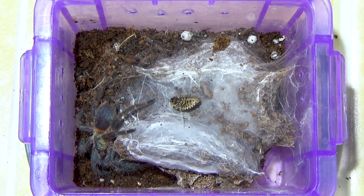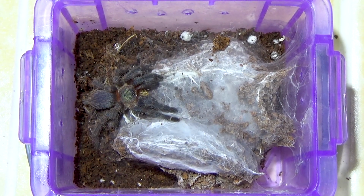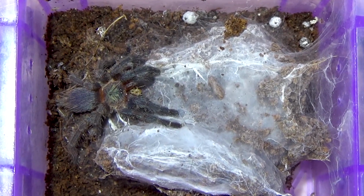Once again, the roach will play dead. As soon as it moves, though, it's over. There we go. Wrong way, roach. And that is it.